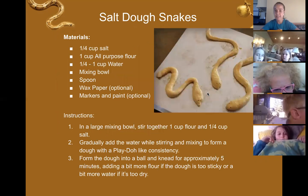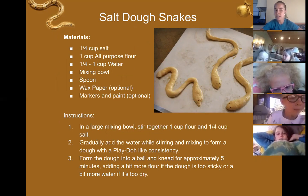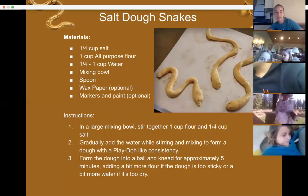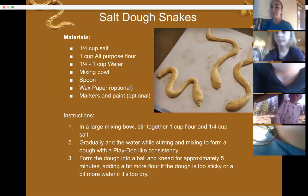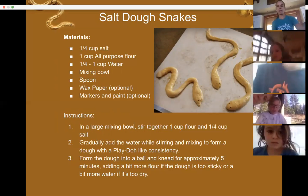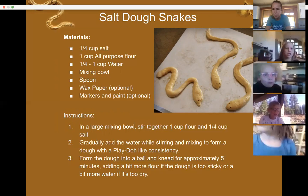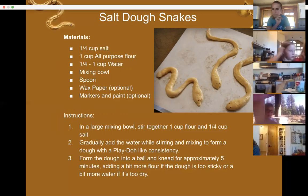Okay, so for our activity, we're going to do salt dough snakes. Do you guys all have some flour and salt and water? Yeah? Okay. I'm going to go into the kitchen and show you guys how to make it. You're going to need a bowl as well. I forgot to put that on your list to your parents. I'm going to grab my flour and my salt. So if everybody could grab their flour, salt, and a bowl.